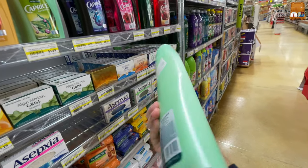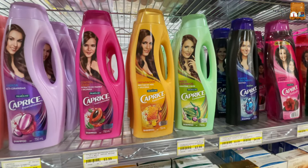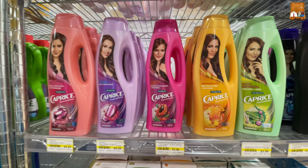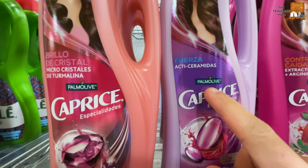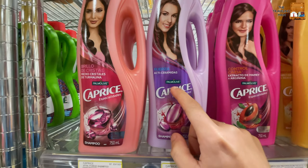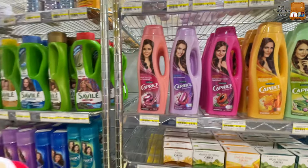I have never seen this before. That is really cool. They're so colorful, they make me kind of want to buy them, even though it's probably not good shampoo. Now looking at this closer, it actually says Palmolive on it. Isn't that like a dish soap, not shampoo? Palmolive and shampoos. I don't know, it's weird.